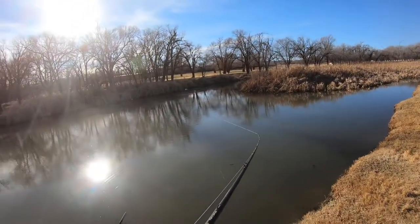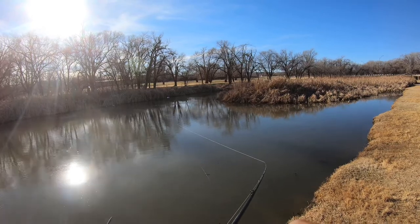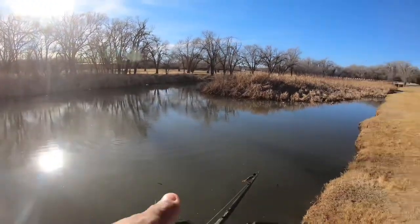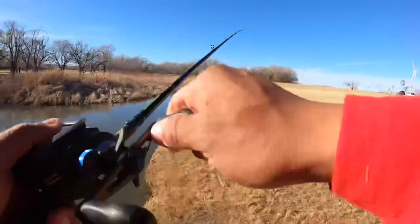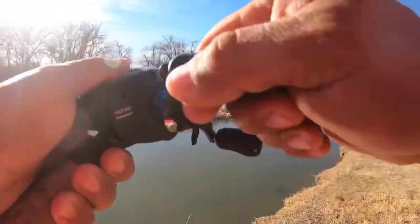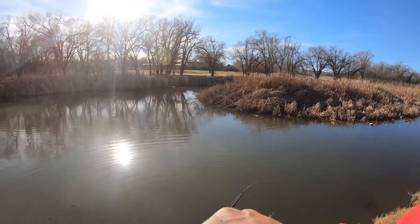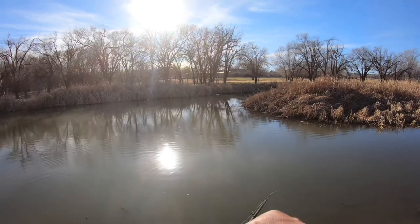You know what? I think I just saw something race out of this little pocket over here. Let me try and flip over there and see if I can catch anything in there. Let's go, man, let's go. I don't know, guys, but that chatterbait always produces a quality fish. In my opinion.